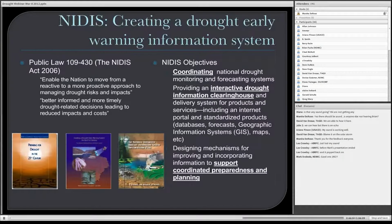So a program like NIDIS had been discussed for some time, but it was really formed in 2006 through the NIDIS Act. The purpose of the NIDIS Act was really to enable the nation to move from a more reactive way of dealing with drought to something along the lines of being more proactive, to really trying to manage the risk and impacts before they occur. And one way of doing that is having better, more timely information that leads to reduced impacts and costs related to drought.